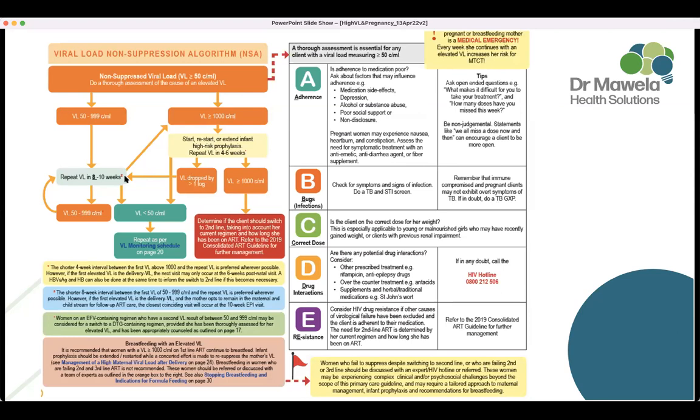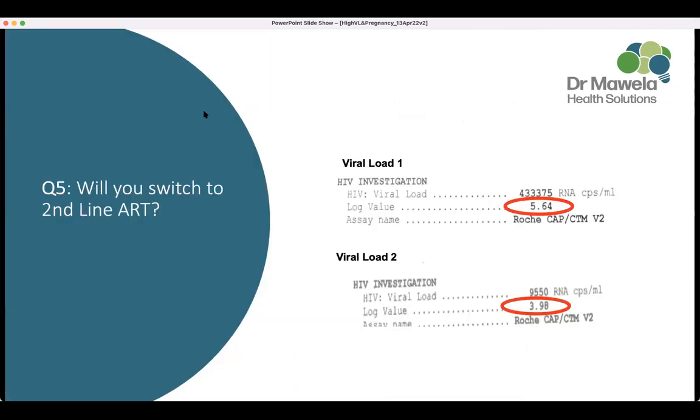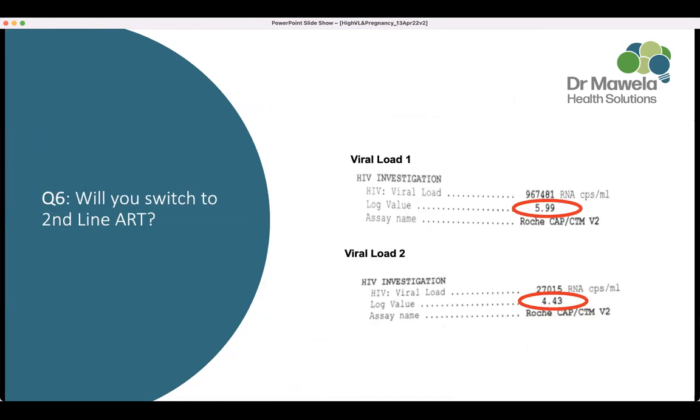You are monitoring your patient for 2 months, 8 weeks exactly, and then you repeat the viral load. So that is the story. In this scenario, when you say first log minus second log, we get 1 point something. So it's more than 1. You are not switching this patient to second line. You are doing adherence, and repeating the viral load in 2 months' time.